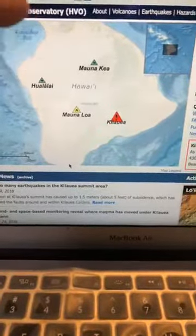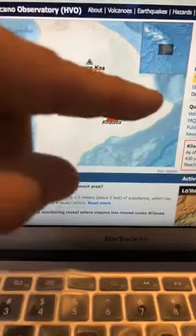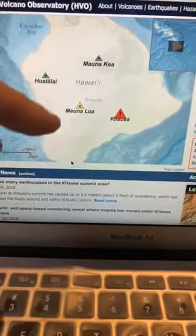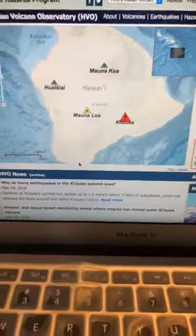And so that's Mauna Loa up this way, that way, kind of around this way, down over here. That's all Mauna Loa, and it wraps around Hualalai volcano as well. So Mauna Loa is the biggest one that we worry about.